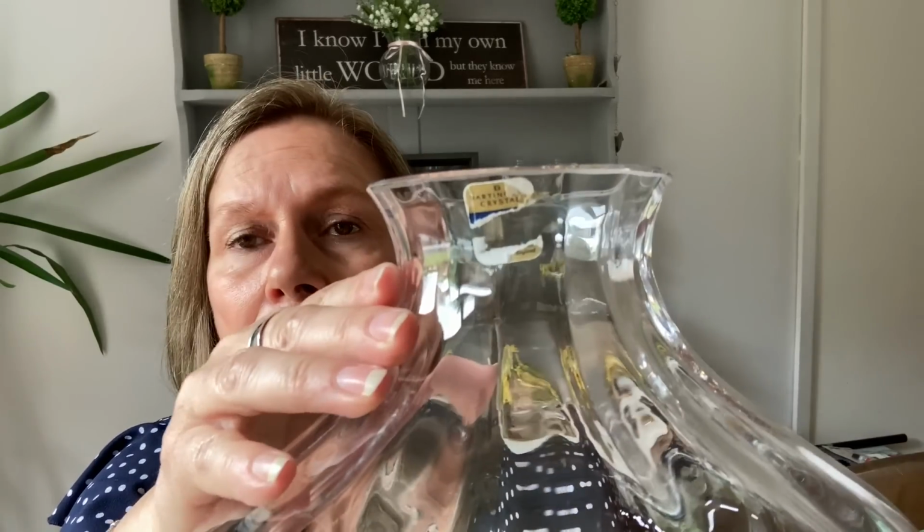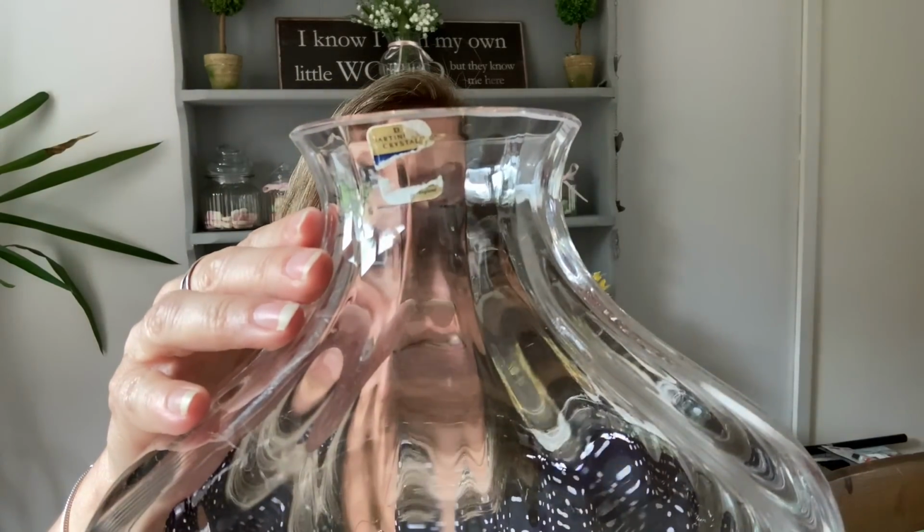I don't know if you can see that. Dartington Crystal. So I Googled it. And this is called Lotus Ripple. I know that because, and they're very expensive. So you're talking 40, 50, 60 pounds. And I got this for 50 pence.